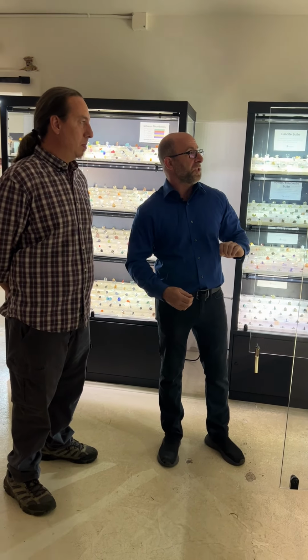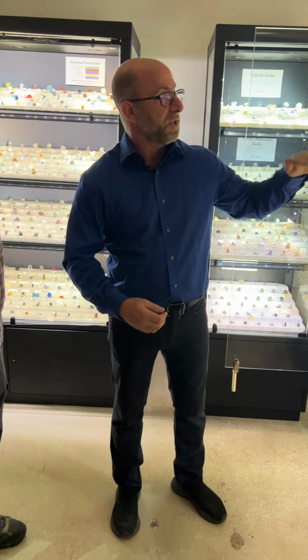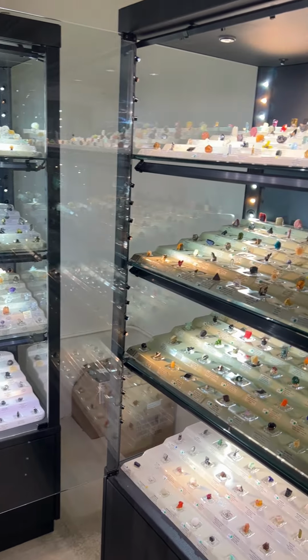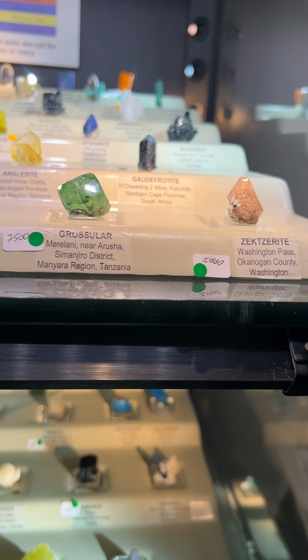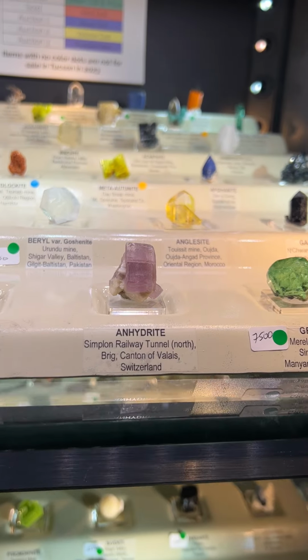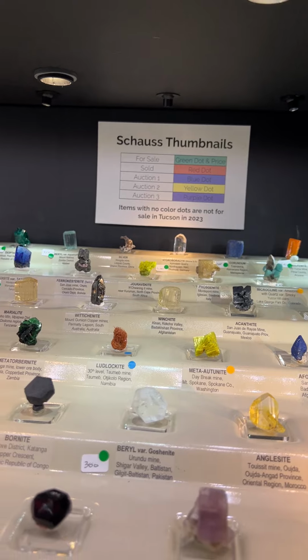So there's lots of colorful dots in the case now. Those represent different weeks over several weeks of auctions. Some of the most famous things are in the auction, actually. I'll go pull one. So, who knows what this pyrite from Colorado is worth. I'll pull it out for you.